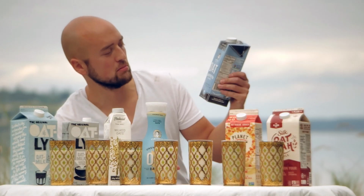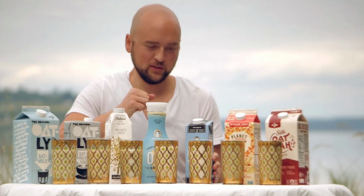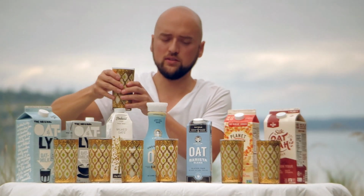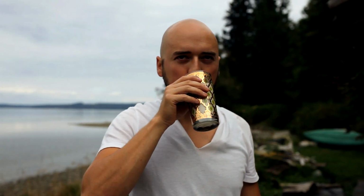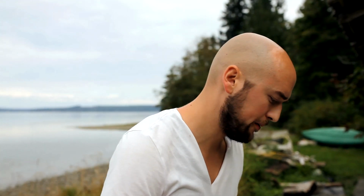Okay, let's try out their Barista blend. Formulated specifically for baristas, which we are not, which means it's probably not meant to be drank standalone like this. It's much thicker than the standard, more flavorful too. Definitely prefer this as a standalone beverage to the original Califia Farms, or just the standard unsweetened. Texture is much more interesting, not like water.